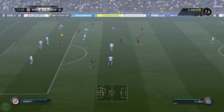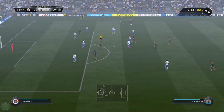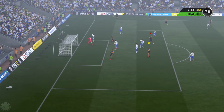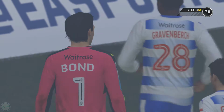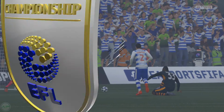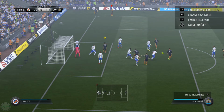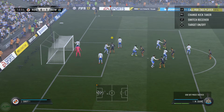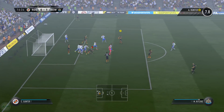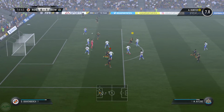Mohamed Diame. Vernon Anita. Amiobi. Wonderful save. Had to really reach out for that. It'll be a corner. Well, you can see what they were trying to do. Just a bit too much height on it. It's gone straight to the goalkeeper.